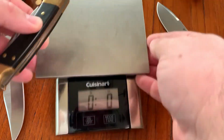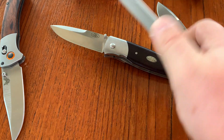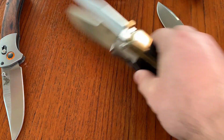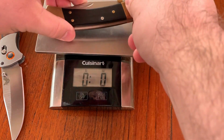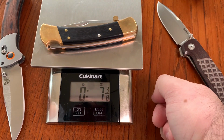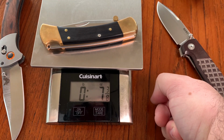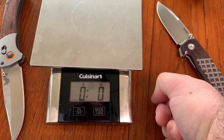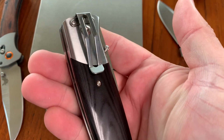Buck 110, right, which is bigger than the PXL, has a longer blade, is, I think, a little heavier than the PXL, but it's one of very few knives in my pocket knife collection that actually weighs more. That PXL is among the heaviest knives that I own. Not quite as heavy as this Buck 110, but it's up there. And of course, the Buck 110 is meant to be carried in a belt sheath, whereas this PXL is meant to be carried with a pocket clip.